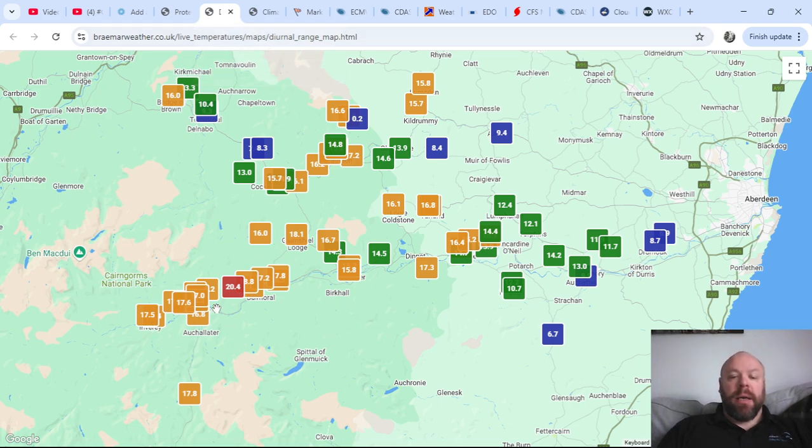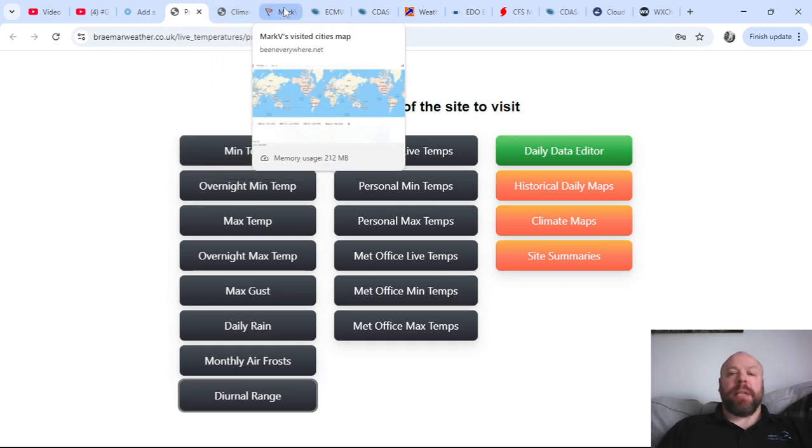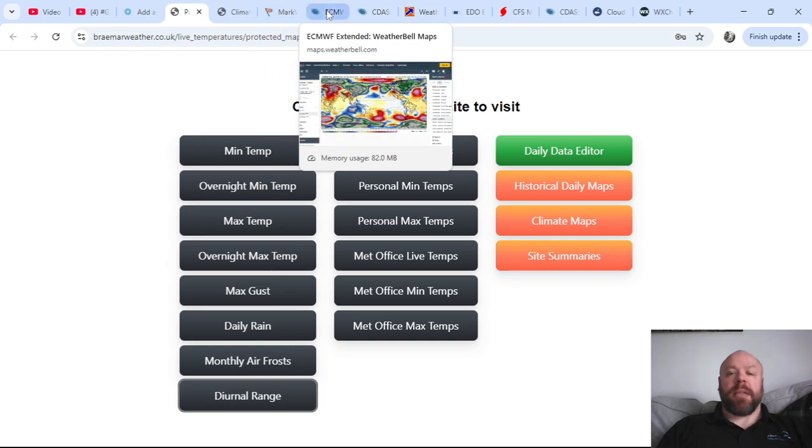But we've got generally 18 to 20 diurnal range across the central Cairngorm region here, where you're basically sheltered from any sea effect and also any breeze. You typically find you've got the biggest range in terms of temperature. So thanks to Chris for letting me share that information with him, and I will continue to share in the coming days as well.